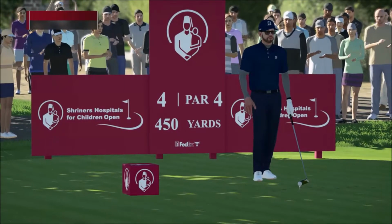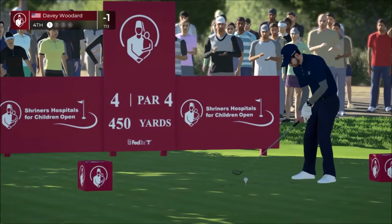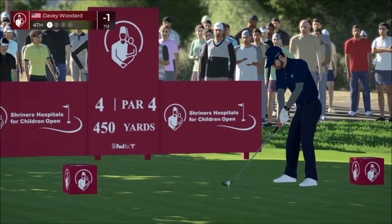The fourth at TPC Summerlin is a pretty straightaway par 4 measuring 450 yards from the back tees. The fairway bunkers down the left and right are to be avoided. Really, not much to this hole, just be accurate on approach.